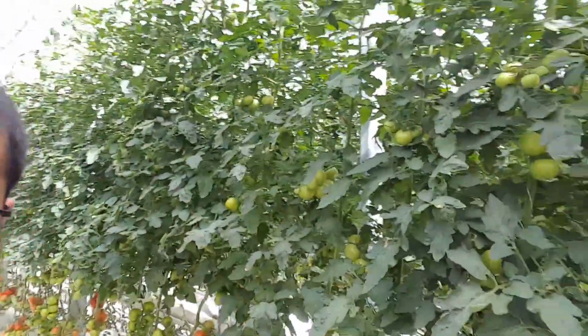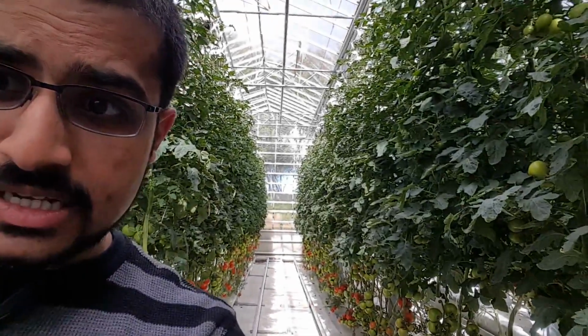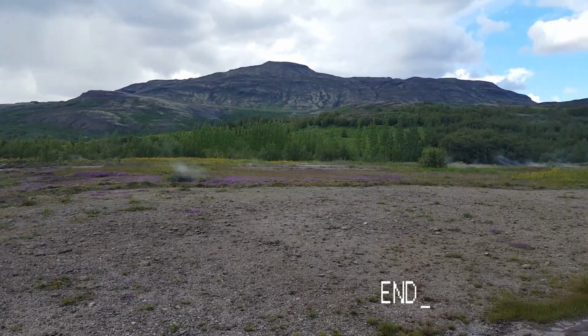And this amount of tomatoes in this greenhouse, which goes on for a long time, can get 18% of the tomatoes that Iceland needs.